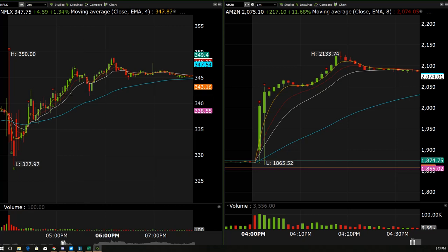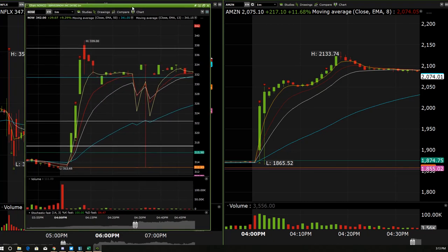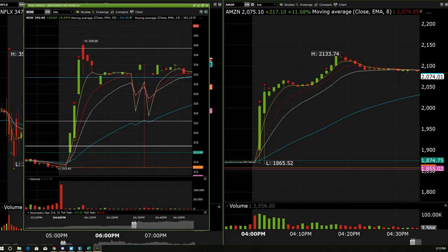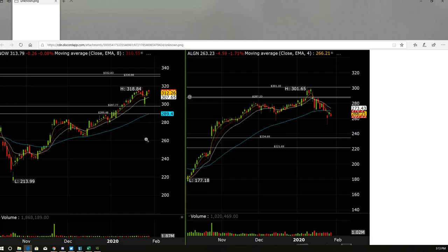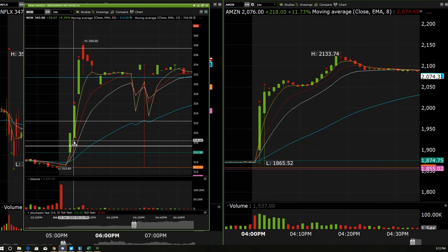Last one I want to talk about is Now, which actually happened yesterday. And this one was an interesting one. The guidance didn't come out till later, but this was the chart that I had on Now. So I did Fibonacci extensions to figure out where it could go to. 330.66, 332. Those are my levels. Downside 297.77, 289.48.